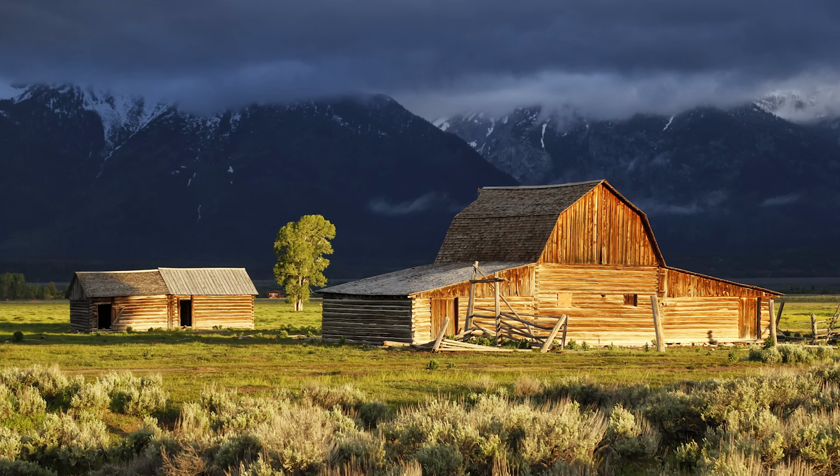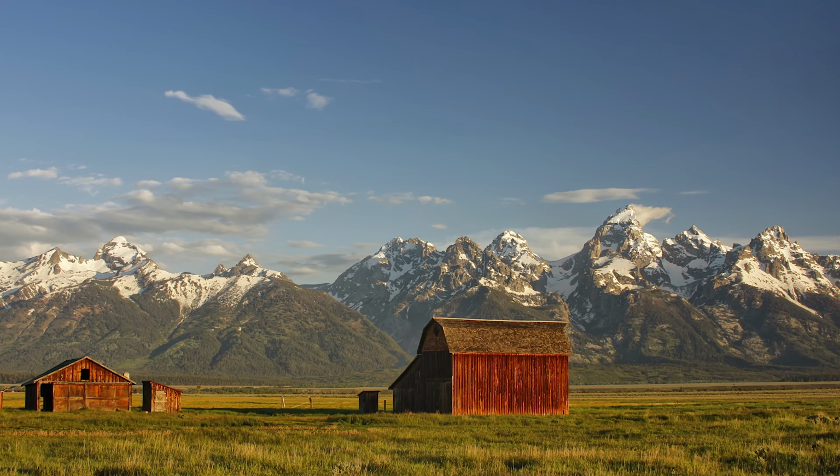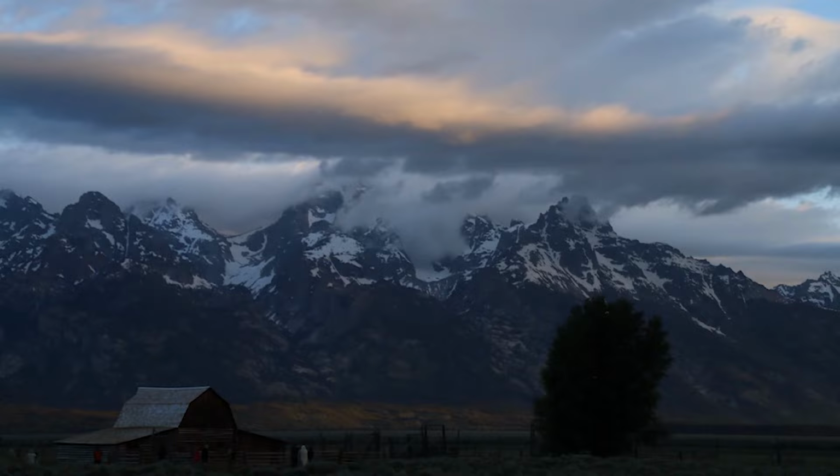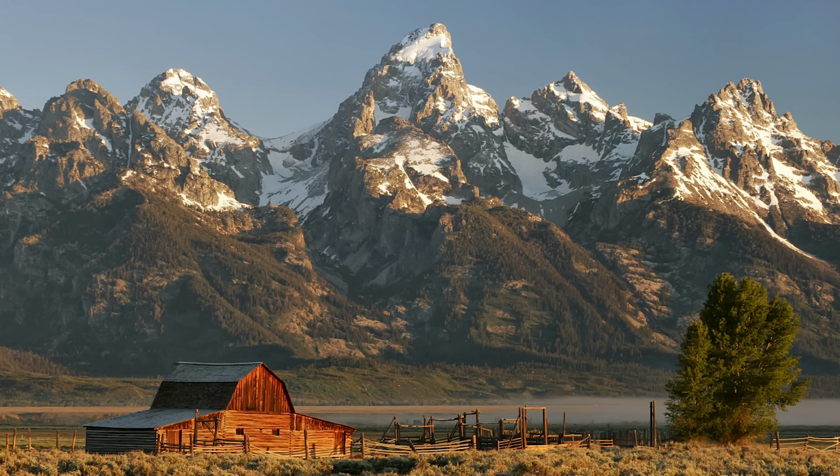There's the John Moulton barn. That's the first one that you come to off of the Antelope Flats Road. This barn was built in the early 1900s by John Moulton, and in 1916 he received his patent for his 40-acre Mormon Row land. The John Moulton barn is the place to be for early morning sunrise light. First, the light will hit the Grand Tetons and the Teton Range, and then the light as it comes down will eventually hit the barn, and sometimes that early morning glow on that barn is just gorgeous.